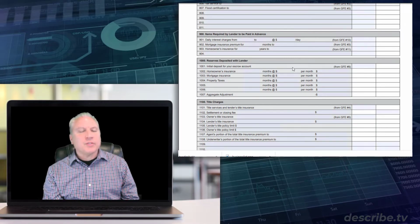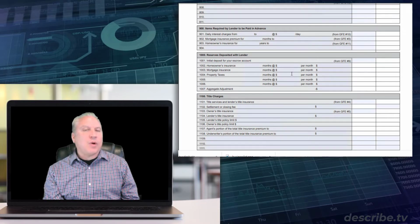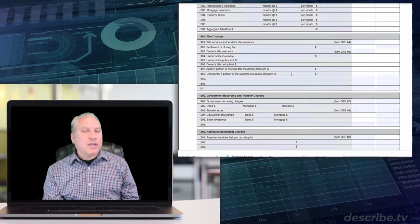Also, insurance. Many mortgage companies require you to do a proration to have reserves deposited with the lender. So if your insurance is, let's say, $1,200 a year, that's $100 a month, and you have to pay that in advance at closing. Mortgage insurance, property taxes, same thing. They may have reserves required from you in order to get that mortgage.